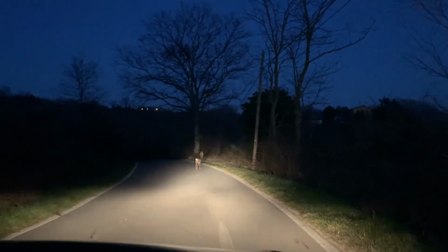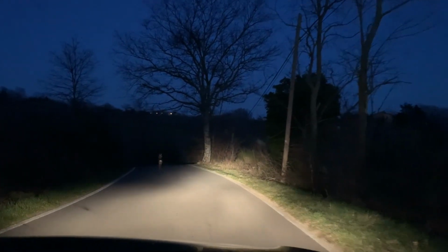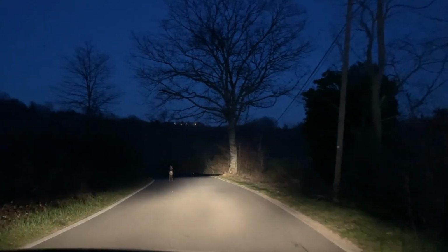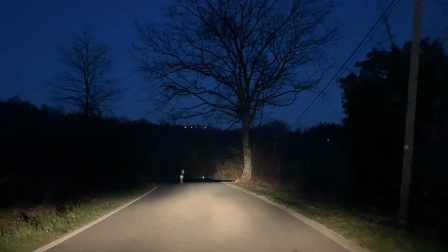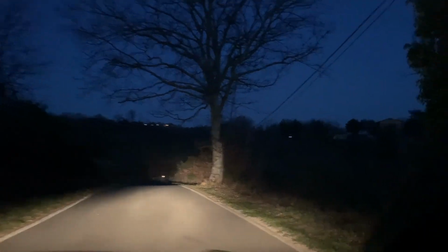You're lost, baby. Oh my goodness. I hope there's no other cars coming. I'm gonna flash if there is. Oh, she's a baby. Okay, she's having a safe place. Just be careful because she might come out crazy. Got her.